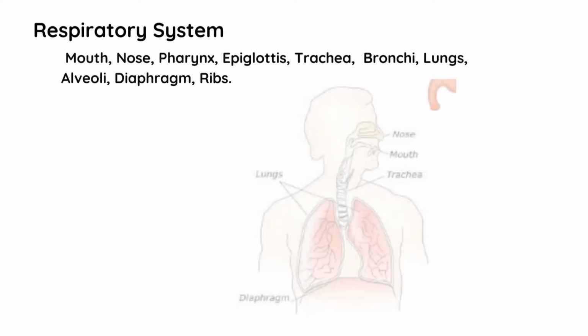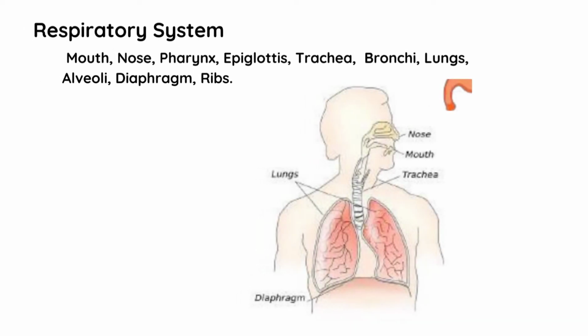Let's now look at the respiratory system. It comprises your mouth, your nose, your pharynx, your epiglottis. We have the trachea, your bronchi, which divide into bronchioles. You have your lungs, you have your alveoli, where exchange of oxygen and carbon dioxide takes place, and then you have your diaphragm and your rib cage. I told you before that the major organ is the lungs. Now the rib cage protects your lungs and your heart. You must know that.